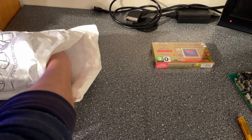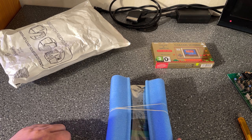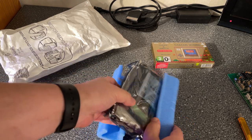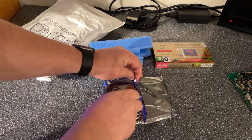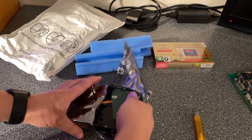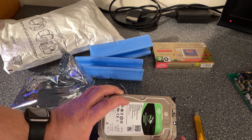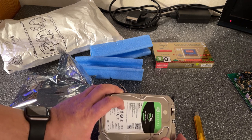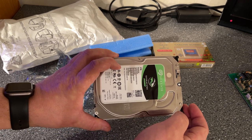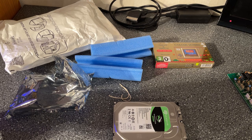The other item in this package is not related to retro computers, but it's a hard drive. This is a new hard drive for my current stationary PC. It's a 2 terabyte disk. I'm just going to use it as an extra disk for storing video and things like that. My current PC has, of course, an SSD drive.